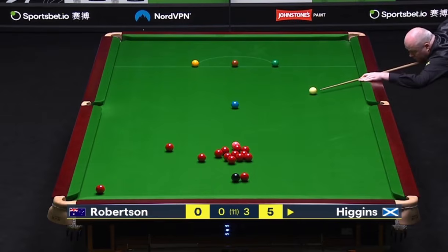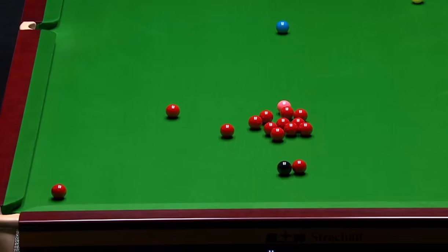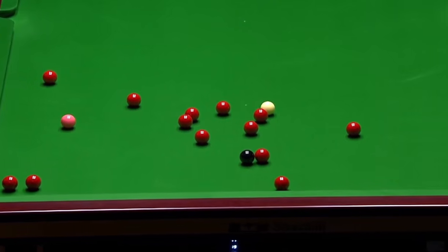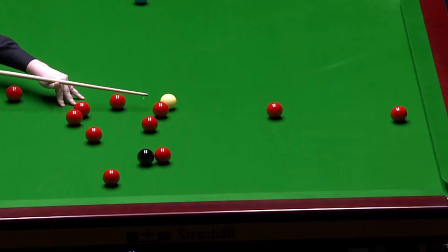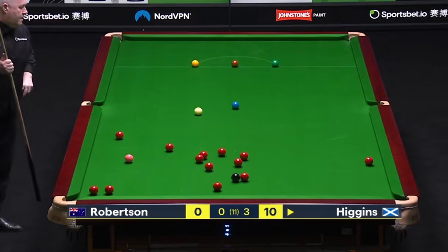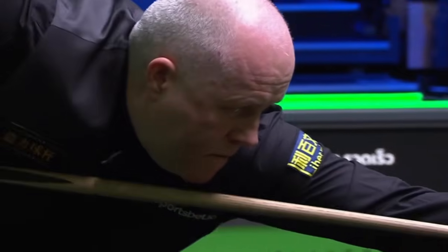Get the pink in the open, and you never know, maybe even the black as well. Oh, nearly got it. Just so fascinating watching the likes of John go about his business. Not necessarily putting his full concentration into the shot that's in front of him, planning his route on which reds to.